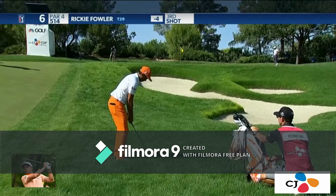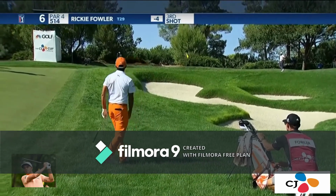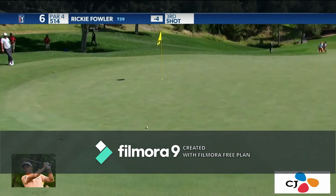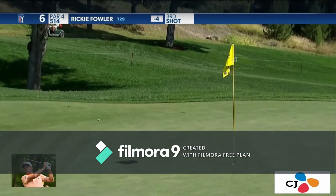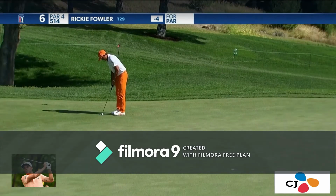CJ Cup in Las Vegas, Chantel McCabe and Parker McLaughlin taking over. Here's Rickie's third at the 6th. And in for that slope. Look at this creativity. He's going to use it perfectly. That's not bad. Boy, that's a big slope. Still couldn't keep it on the green. Did a pretty great job yesterday of using the slope.